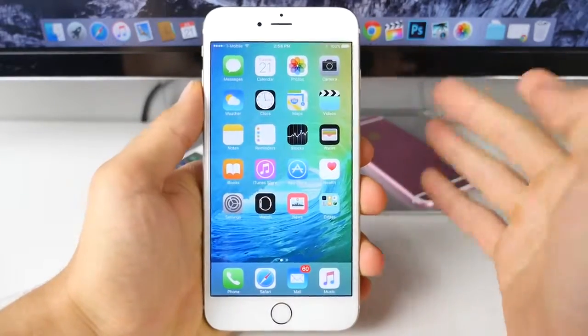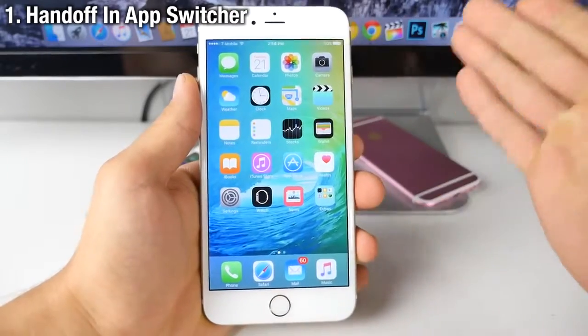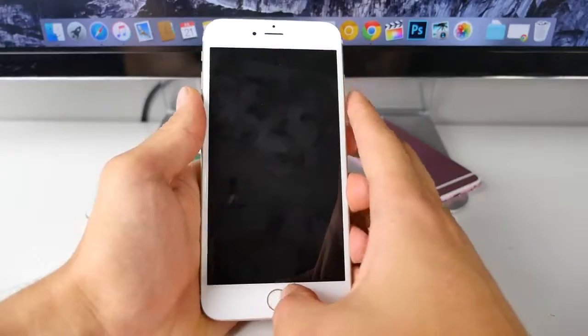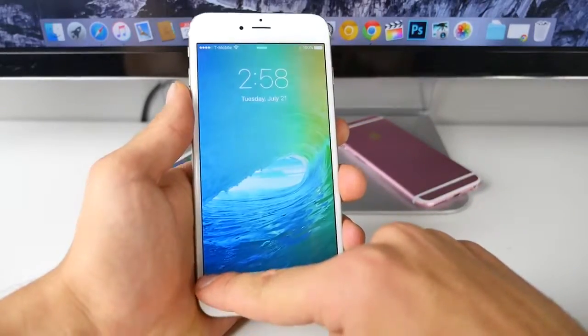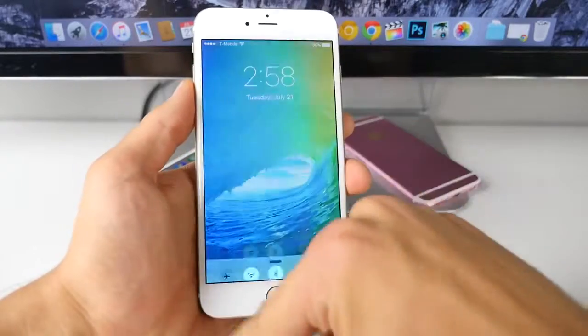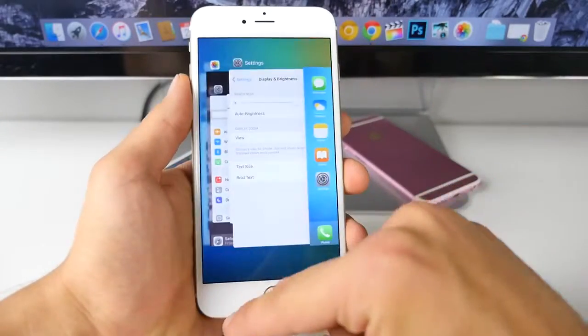So probably the biggest change is handoff. Now I can't show you because it doesn't work with my Yosemite system for some reason, but handoff, which is usually found on the lock screen, the little icon when you're doing something on your MacBook or iPad, gives you a little icon over here that you can slide up and open it up on your device. Well, that's been actually added to the app switcher over here.